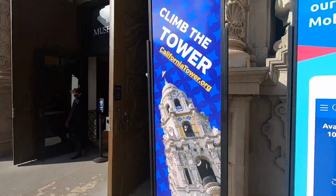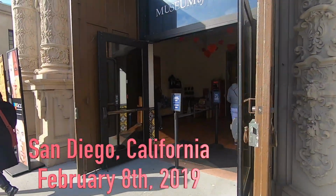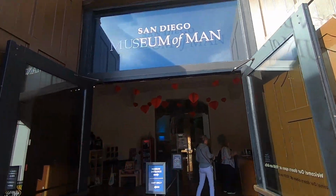Climb the tower. That's what I want. What? Here, Museum of Men.